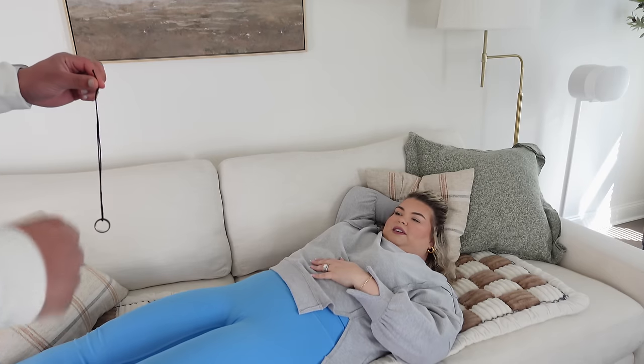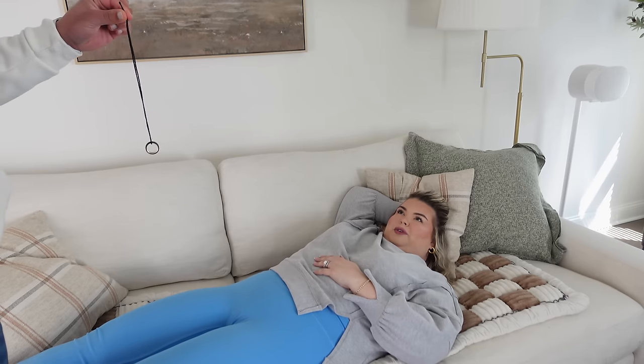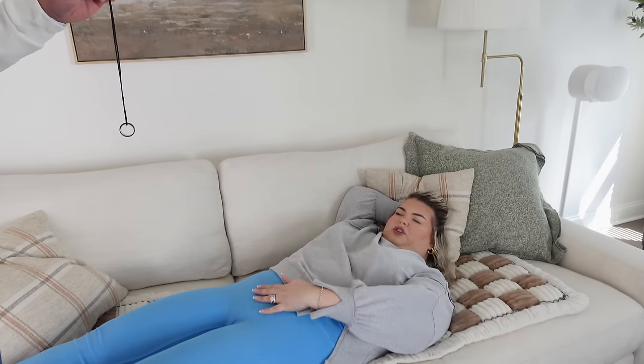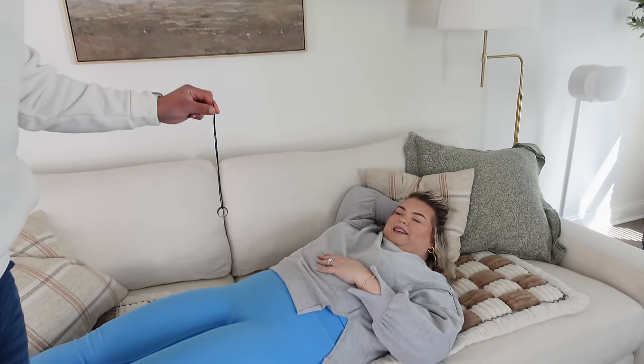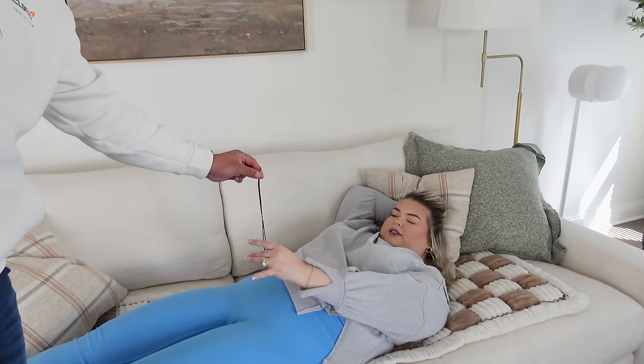So you just hold it right here above my belly. How many tries we got? It should just take one. It should just move. All right, so should I come in slowly or fast? You can just bring it here. Right, I'll put it right there. Yep, stay right there. Okay.